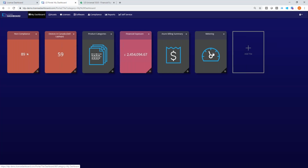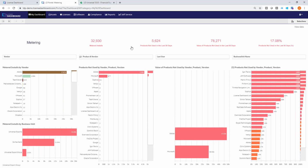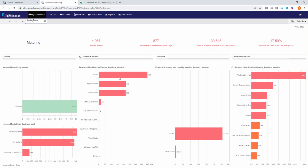In the portal app itself, we also have metering available. So metering is where we're looking at applications that are out there. We need to measure active usage or inactive usage of products and do some telemetry on that as well. So what products do we have that are out there? How many installs are we actively metering? What's not been used in the last 90 days, because that's the key cut-off point to say, well, let's go and do some deinstallations and reharvest those installations. And if we were to remove all of those software titles that haven't been used in the last 90 days, what likely return would we have from that too?